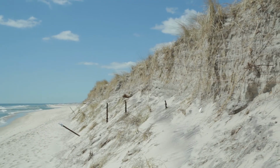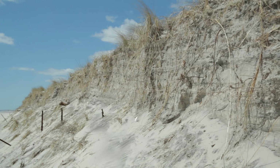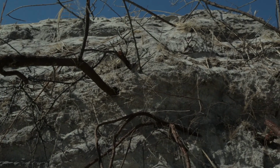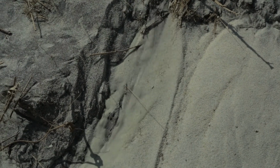Scarps are small ridges or cliffs that form as a result of erosion. When a scarp forms, the plant root system and more stable sediment holds particles together. As a result, the ridge will be much less likely to fall apart and wash away.